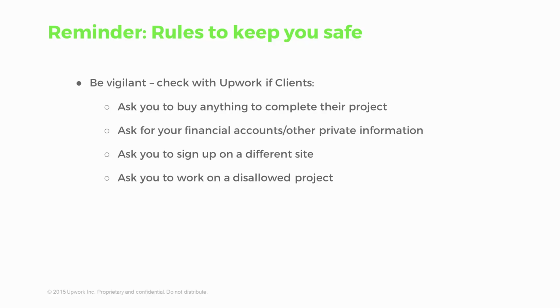If there's anything that just doesn't feel right, if there's anything that seems out of balance with the contract that you're working on, if your client is asking you to buy anything that you didn't agree to as part of the project terms, if they're asking you for any private or financial account information, things like if they're asking you to sign up on other sites or share with them password or login information, all those things should raise a flag for you, and we encourage you to contact us so we can help.